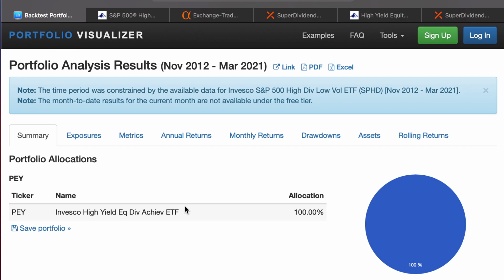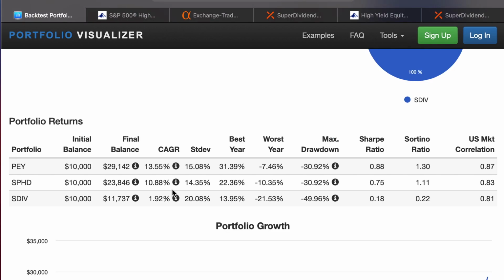If we do an apples-to-apples comparison of SPHD, SDIV, and PEY for the period of November 2012 to March 2021, PEY would be the winner with a compounded annualized growth rate of 13.55%. SPHD would finish in second place with a compounded annualized growth rate of 10.88%, and SDIV would finish pretty far behind with a compounded annualized growth rate of 1.92%.